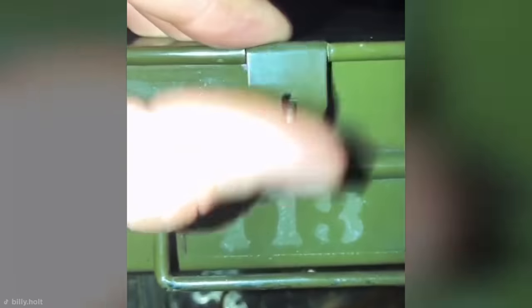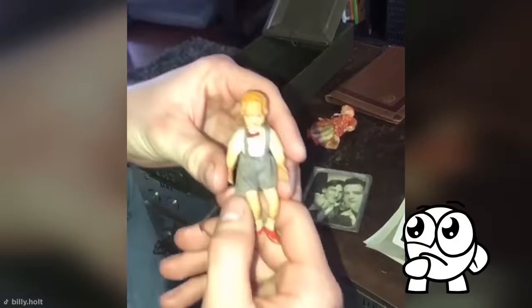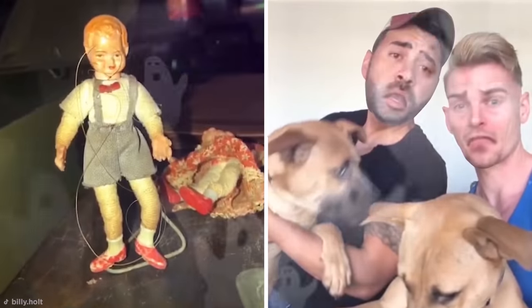The box labeled 113 contained a reversible little Red Riding Hood puppet that could turn into Grandma, as well as the horrifying wolf in Grandma's clothes. The box marked 137 contained more creepy dolls. Why dolls like this would be considered worthy of a safe deposit box is anyone's guess. I just hope for Billy and Sean's sake they aren't haunted.